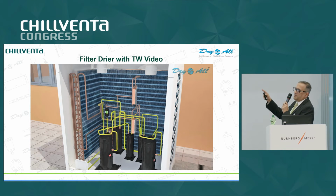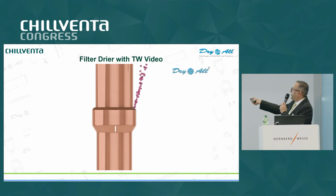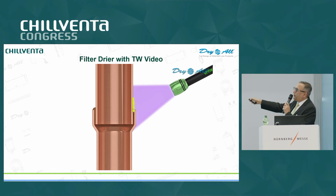Now it is all over the system, and wherever there is a leak, it will show up at the point of leak. Now this is the refrigerant escaping, but the oil with the dye cannot escape, and will come and stick to the copper pipe or wherever the connection is there. And when you show this UV torch, it will show you the exact point of leak. It's so simple.